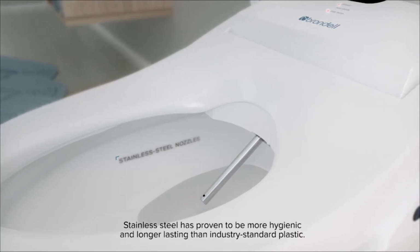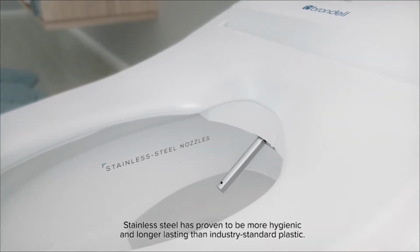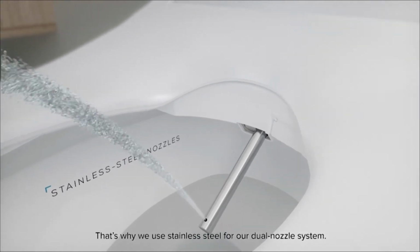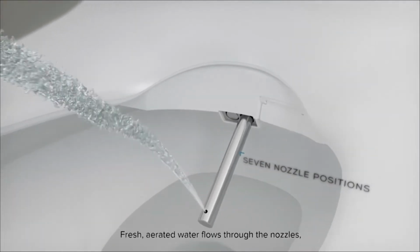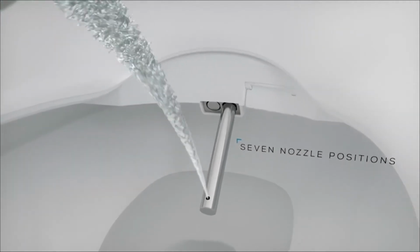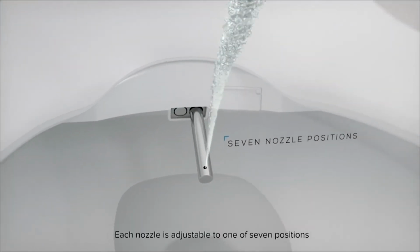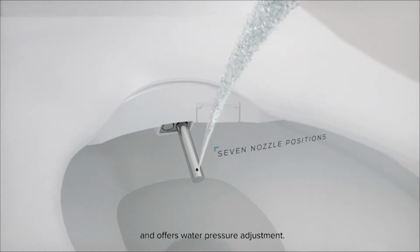Stainless steel has proven to be more hygienic and longer lasting than industry standard plastic. That's why we use stainless steel for our dual nozzle system. Fresh, aerated water flows through the nozzles, providing both posterior and feminine washes. Each nozzle is adjustable to one of seven positions and offers water pressure adjustment.